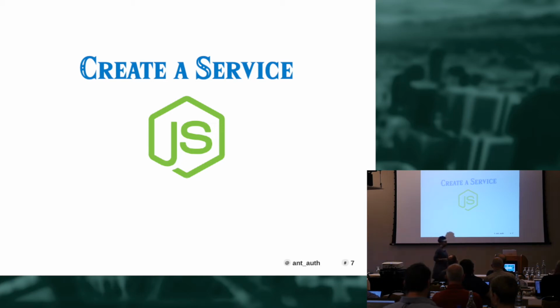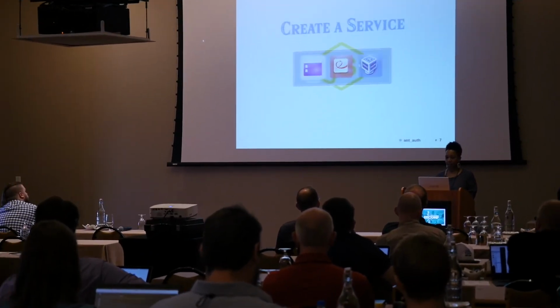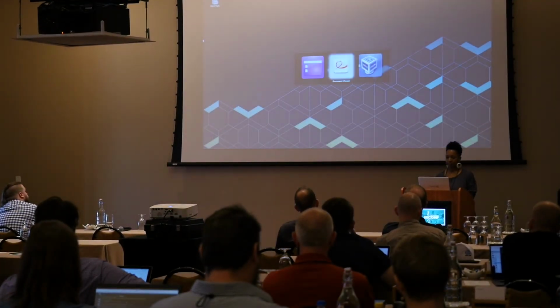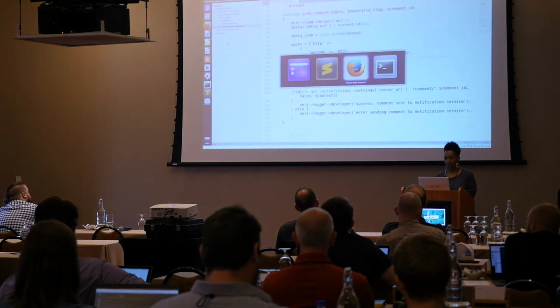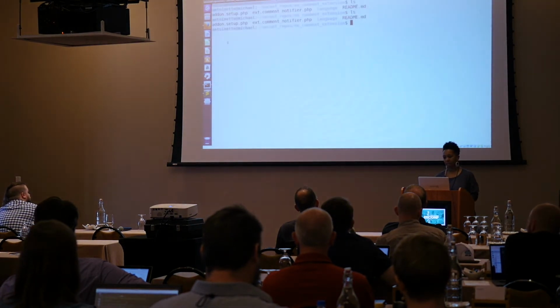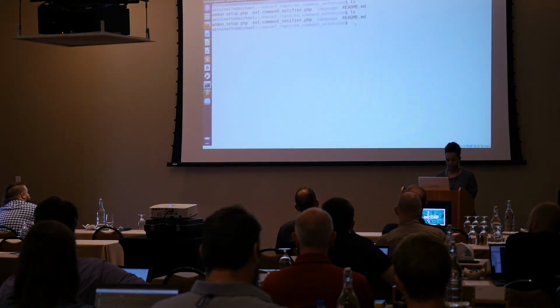So let's create a service. But before we create the service, I just want to show you some Node stuff, and then we'll talk about the service, and then maybe we'll get to my VM. All right, cool. I'm going to go over to my terminal, and I just want to show you really fast how you build a really simple Node application. Then we can talk about the code for our particular service.